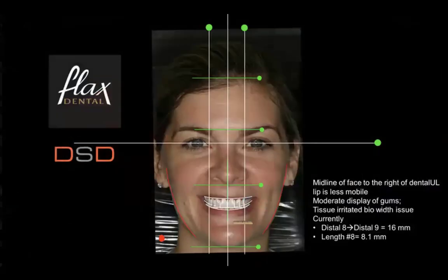And as I got into DSD, this is what a dork I was. For the first few cases, I would show people this slide, and they looked at me like I had a third eye, and they said, what is this? It was great for the lab, but it wasn't really great for my patients. So I got with the program, and I learned from making mistakes. That's the way to go. From this patient, and I started with this patient.